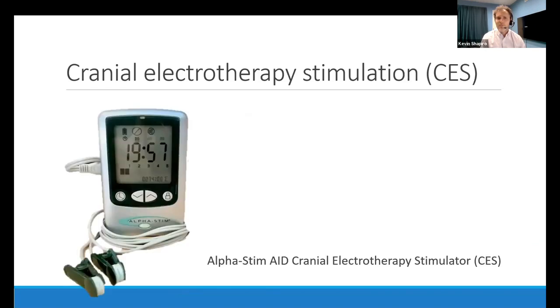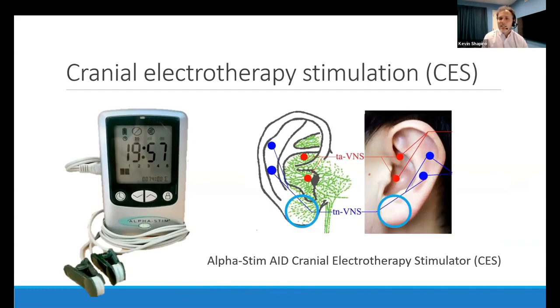hyperarousal and mood. And so in our practice, we've used a device called the AlphaStim Aid Cranial Electrotherapy Simulator. Interestingly, this device also has clips that are attached to the ear. Now, in this case, instead of being attached to the tragus, they're attached to the earlobes, which is usually much more tolerable and easier in terms of preparation.